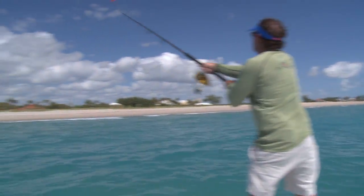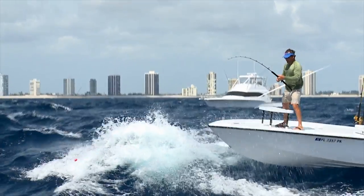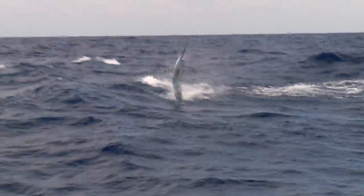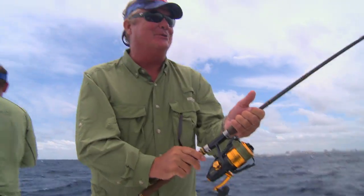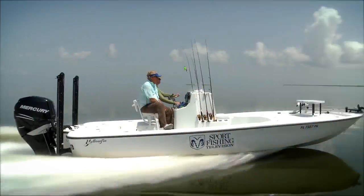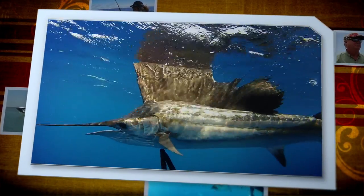If you want great action, how cool is that? And great variety, look no further than the famed Palm Beach area on Florida's East Coast. Watch your fingers. Go, go, go! Look at him go. Oh, yeah. Is that the most awesome thing you ever saw? How cool is that? We're on a fish. Whoa! Oh my God!